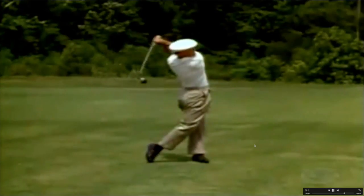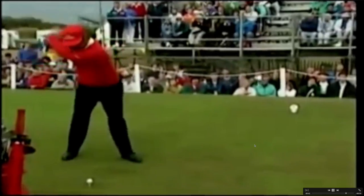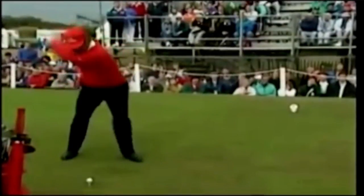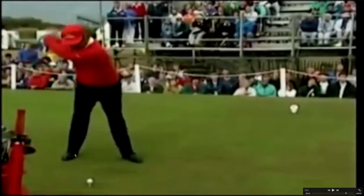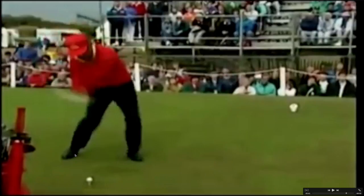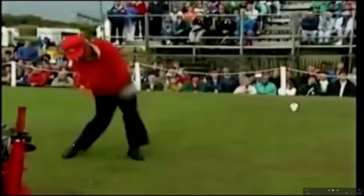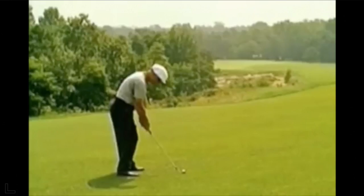And if we were to continue this conversation, I would include Lee Trevino. Let's take a look at this again, as we see Mr. Trevino come down into impact. Look at the angle of this right shin, the right knee driving at the ball. These guys were all Texans, and they were the greatest strikers of the ball in history.